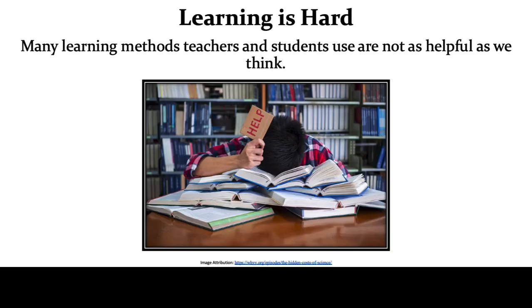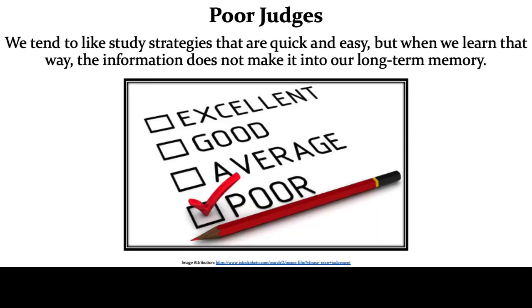It turns out that many learning methods that teachers and students have been using don't help us as much as we think. We tend to believe that if we read something multiple times, we're going to remember it. However, research shows us that that just isn't true. Most of us have a hard time realizing when we're learning well. We tend to like the study strategies that seem quicker and easier, but when we use those easy study methods, whatever gains we think we've made haven't made it into our long-term memory. Our bad judgment creates an illusion that we're mastering the information we've studied.